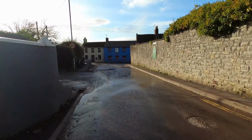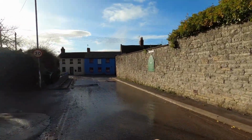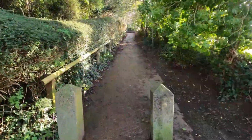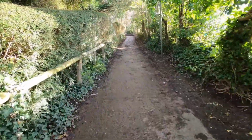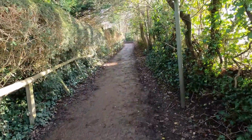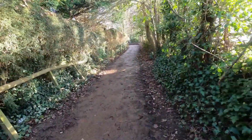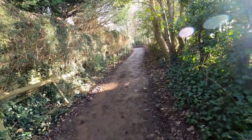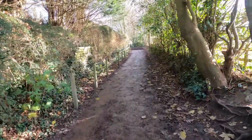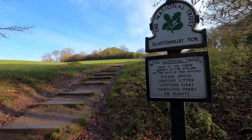Right, now onward up the tour. So round the corner here, there's the sign for Chalice Well. So this is the easier way. It's less steep and slower and longer. But if you get the park and ride from the main centre of Glastonbury, that takes you around to the other side of the tour, and that's like a short, steep side. So this is the way we tend to come when we walk up the tour. Much easier.